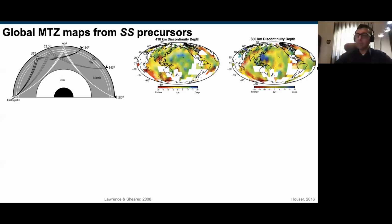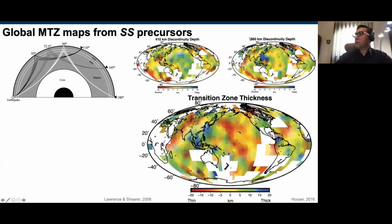Here we're seeing the example of the phase transition happening at about 660 kilometers. And we can see that beneath the Pacific, in some places, it happens shallower. In the case of the Atlantic, some places are shallower, and some places it might be deeper. We usually look at the difference between the two. So the difference between the depth of the phase transition at 660 minus the depth of the phase transition at about 410 kilometers. And the difference here, we can see that beneath the Pacific Ocean, it is thinner, whereas it's not clear what happens in the Atlantic.